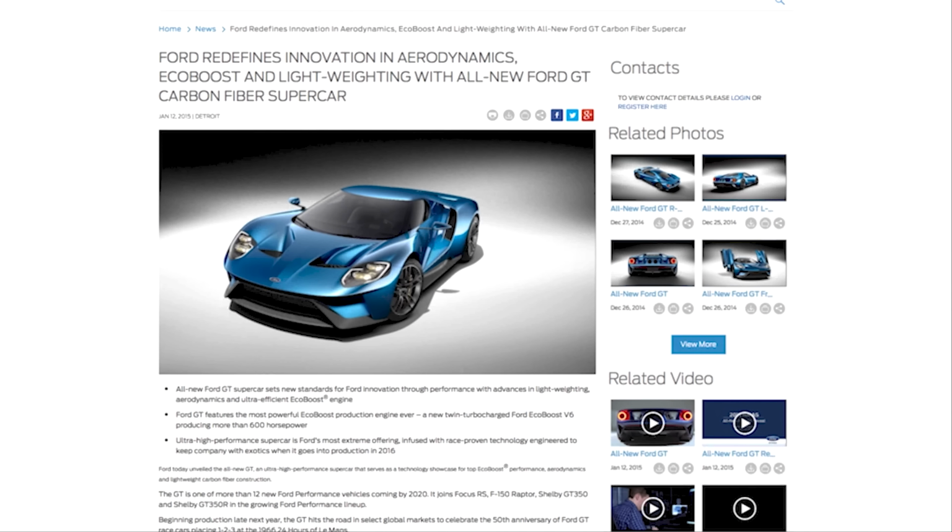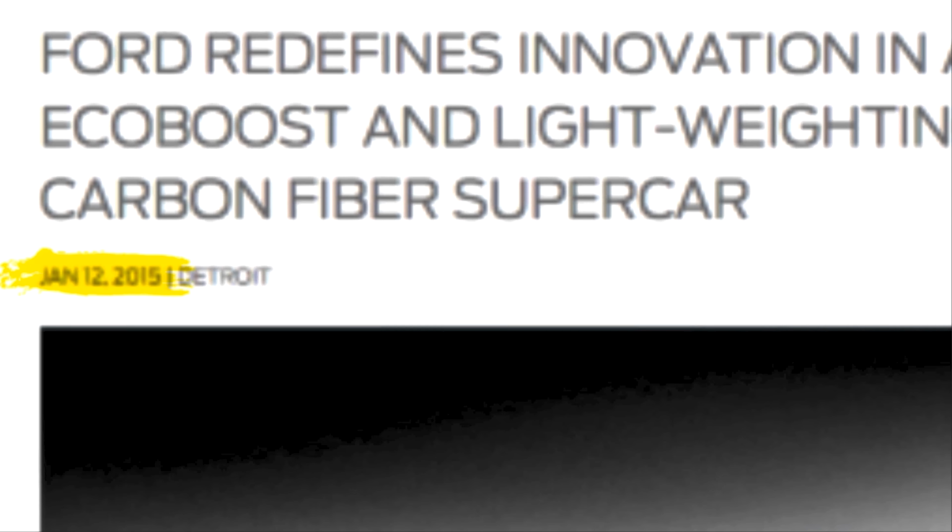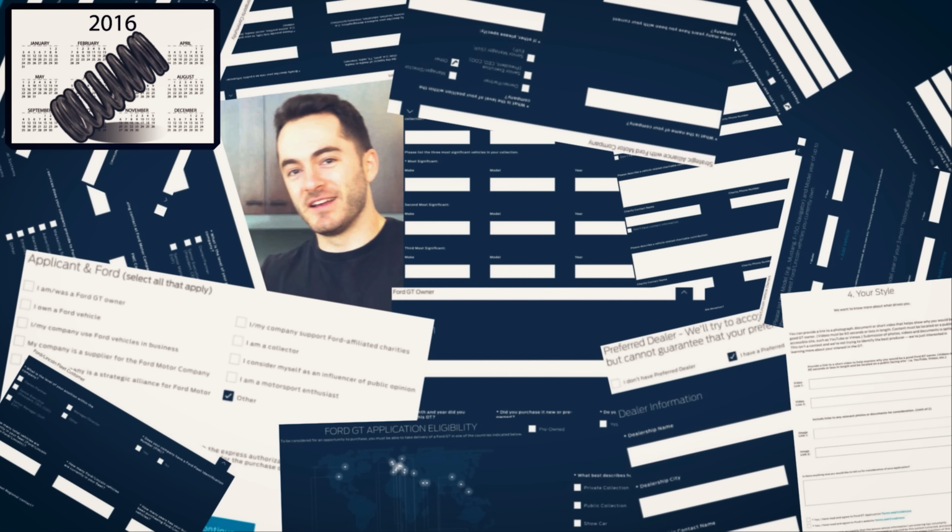Ladies and gentlemen, oh my God, the wait. It has been so long. Ford unveiled the GT back in January of 2015 at the North American Auto Show in Detroit. Fast forward a year and a few months later, spring 2016, they open up the application process for the Ford GT. I apply. Fast forward another like 4 months from there, it was July 2016.